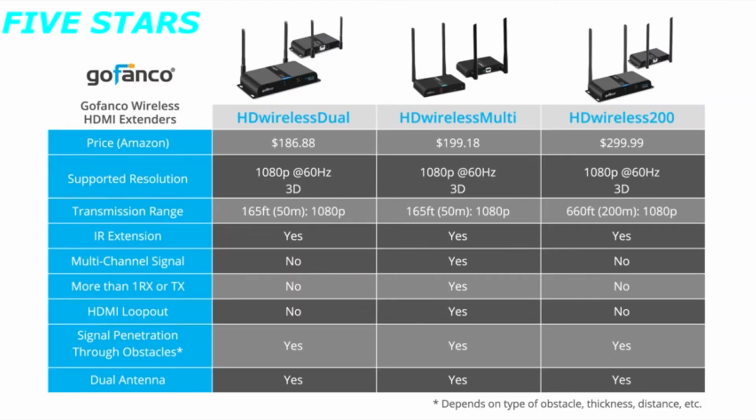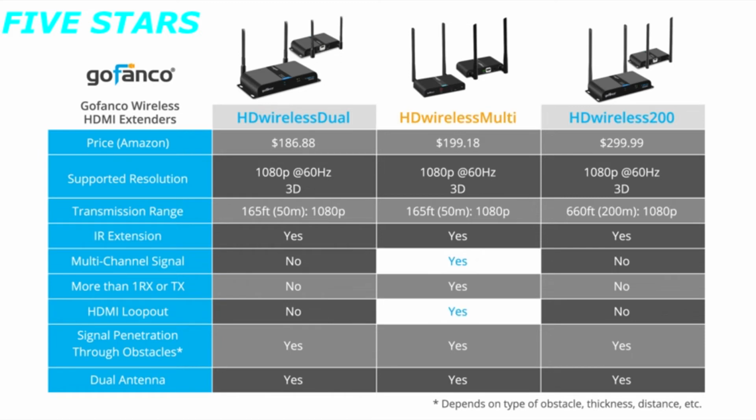In the comparison chart, you can see the distances at which they operate and additional features. For example, model HD Wireless Multi is able to use 10 different channels to find the optimum frequency and has a HDMI loop out for an additional local display.